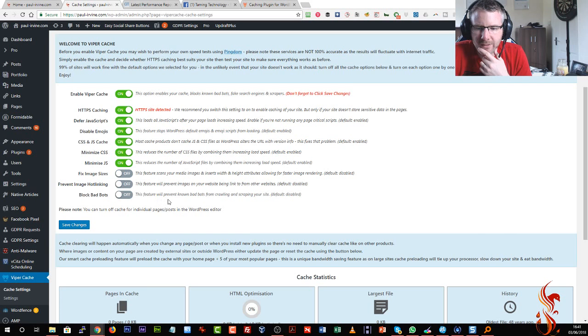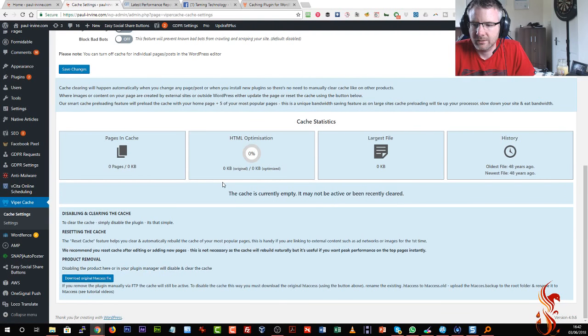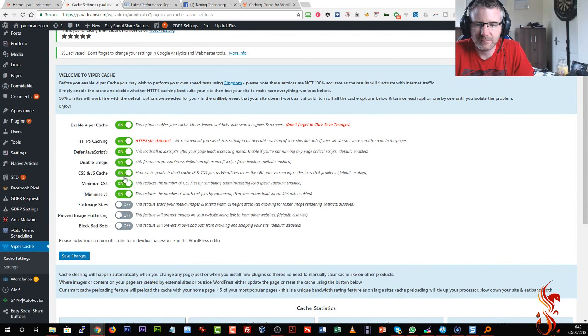Block bad bots. This feature will prevent known bad bots from crawling and scraping your site. Okay, so what bots are? They're spiders. They are programs that will crawl your pages to see what the content is about. Normally you have Google and Yahoo and Bing. They do that to rank your pages in terms of relevance, but there are other bots out there that have more nefarious reasons, so that's what that's there for. Please note you can turn off cache for individual pages posts in the WordPress editor. Okay, that's handy as well. Right, okay, very straightforward. We have one page and, as I said, 9 settings there. Cool. So save changes.